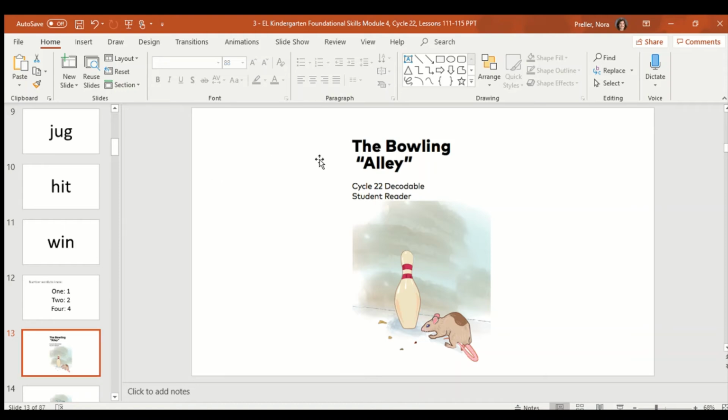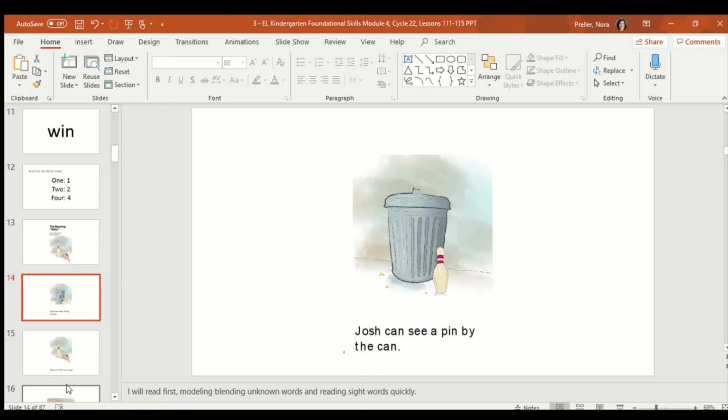The title is The Bowling Alley, and the first time I'm going to read it with you, the second time you're going to try reading it by yourself because the more we read a book, the more fluent we get, which means the more smooth our reading sounds. Okay, The Bowling Alley. Okay, so I'm going to read and I'm going to model using that target, which is I can blend unknown words. I can sound out unknown words. So watch when I get to a word I don't know, how I sound it out.